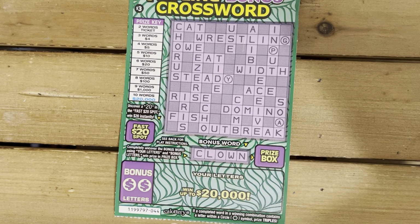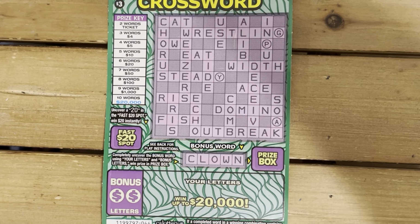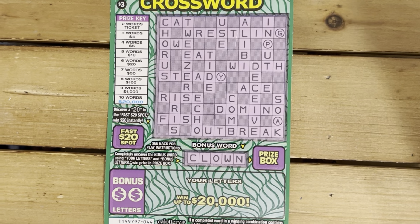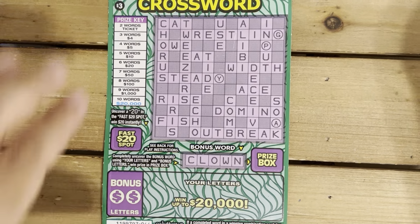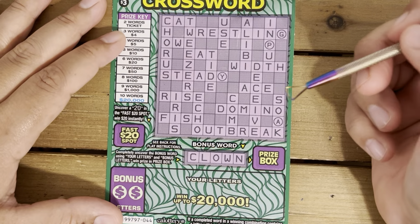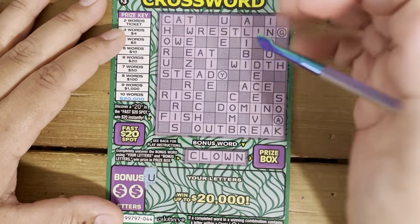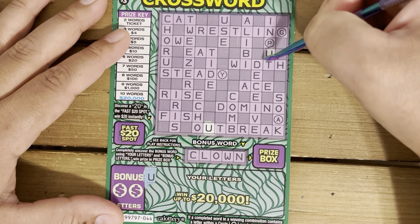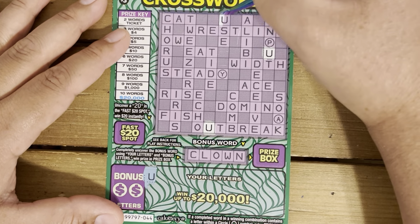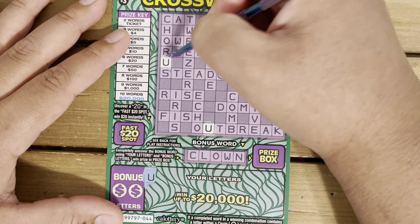Zoom up. I'm sure that's pretty clear. All right, guys. Here we go. Letters are, so ticket 44. Here we go. U. Do we have a U? We do have a U right there. U right there. Another U. Another U.